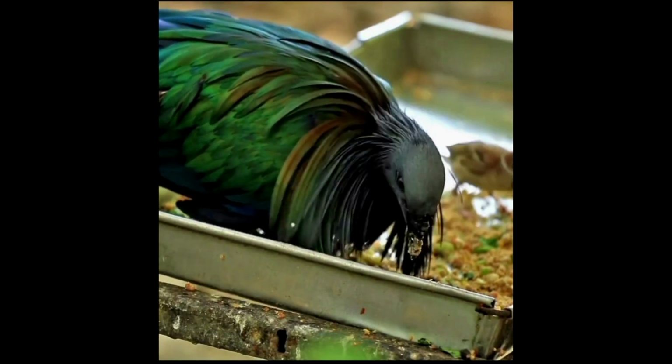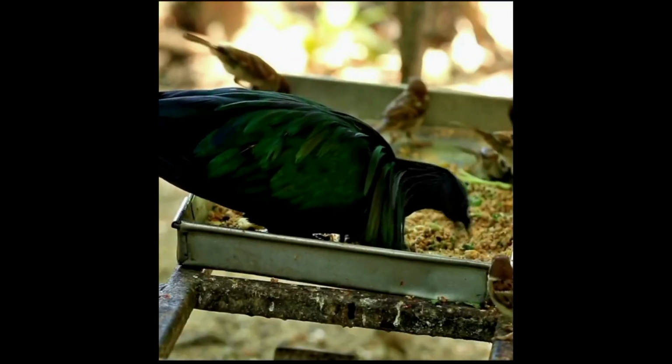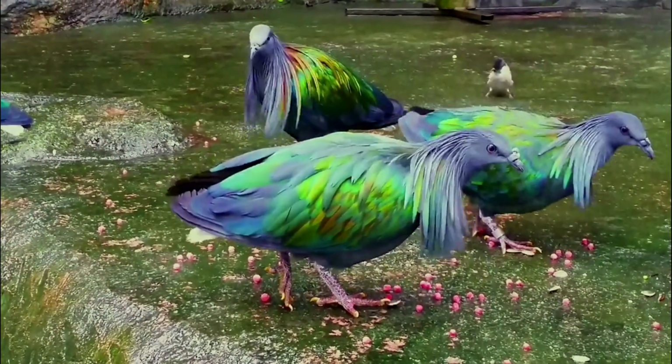The diet of this pigeon is made up of grains, seeds, nuts, buds, berries, invertebrates, and occasionally insects. They are also referred to as herbivores, granivores, or frugivores.